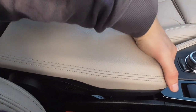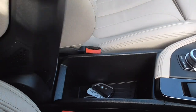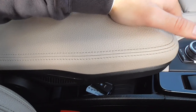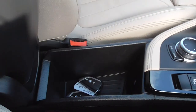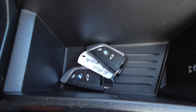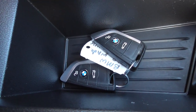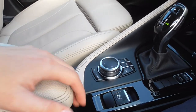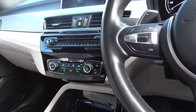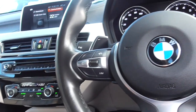And then we've got our central armrest. This is obviously fully adjustable, so you can adjust it to the way you want it. We've got quite a bit of storage in there as well. You can fold it away completely if you don't want the hassle. The vehicle is supplied with both keys, so two keys in there. They're in fantastic order, and it's the newer style key that you find on the X5s.